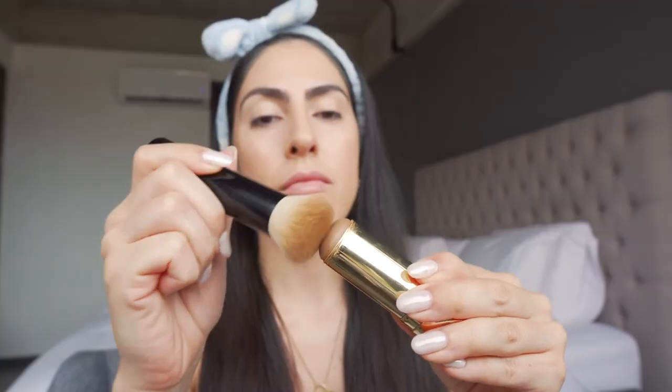I love this color. Oh, I am obsessed. And I have to say that this contour is very beginner friendly, because I don't have that much experience with contour, but this is very easy to apply. So if you're looking for a contour stick, this is definitely it.